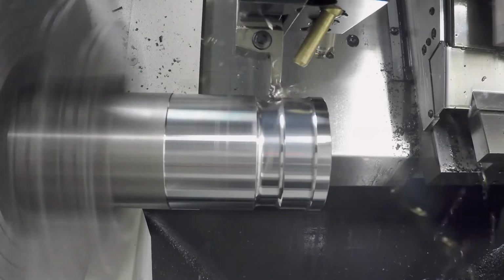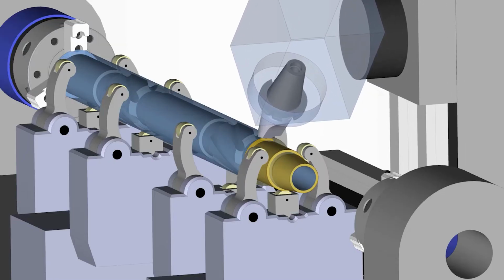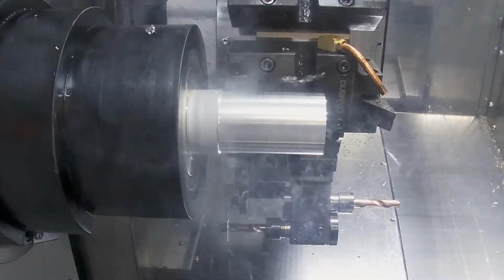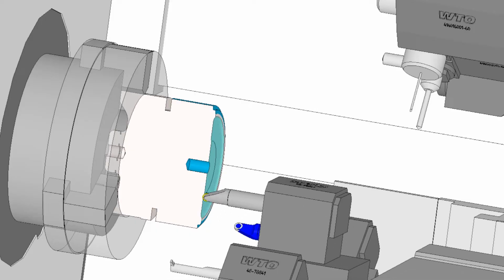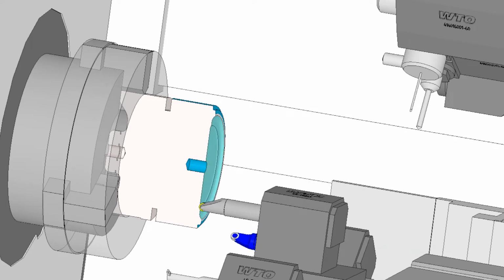Conservative programming to mitigate these effects limits the cycle's ability to remove material at an efficient rate, especially in heat-resistant and hard materials. ESPRIT ProfitTurning gives you an easy-to-program solution that brings faster cycle times and longer tool life to your lathe roughing and grooving cycles. Here are the top 5 reasons to start using ProfitTurning today.